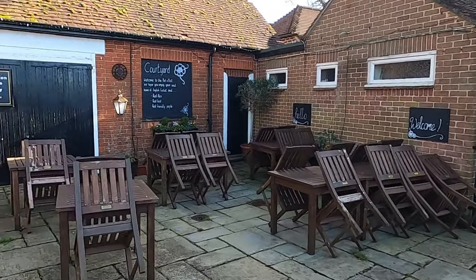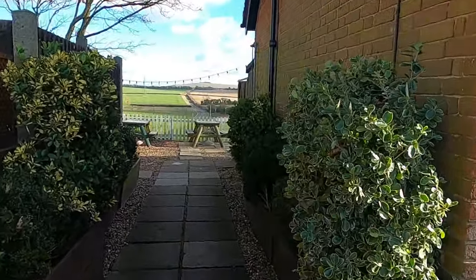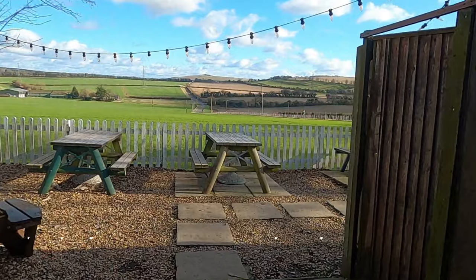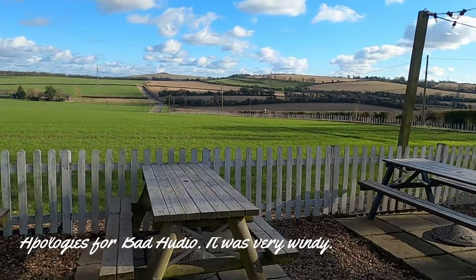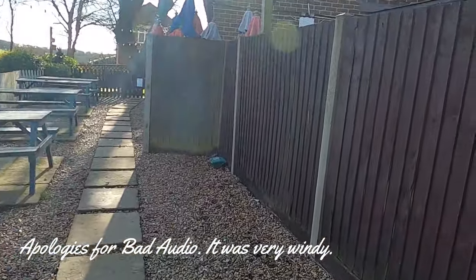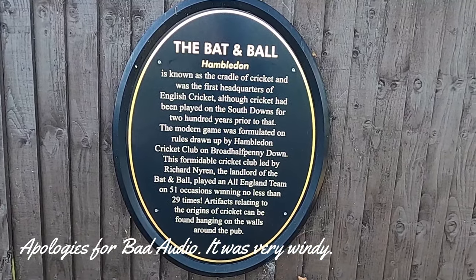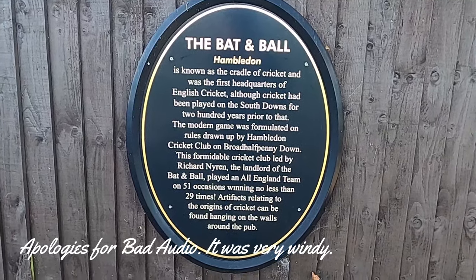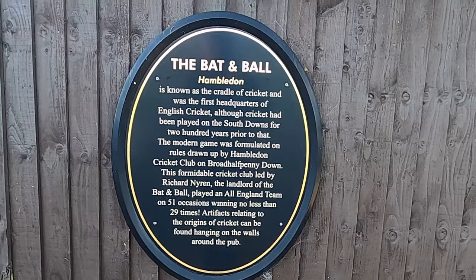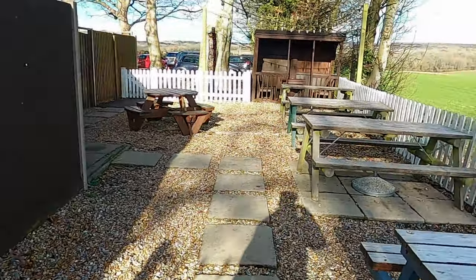Today I'm in a very unique place. It's actually a very historical pub, and if you love cricket, you would love this pub, because they say this is the birthplace of cricket. The modern cricket has happened, and as you can see, this goes back nearly 200 years, and all the new rules, the modern game of cricket as we know it today, were actually formulated here by the landlord of this pub. So it's a very, very unique history.